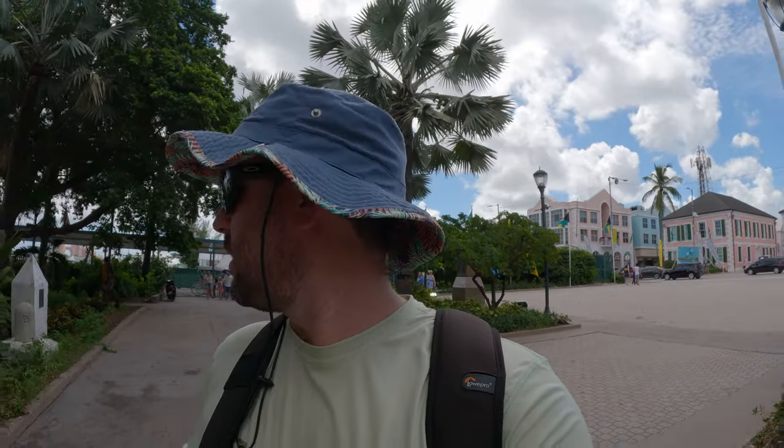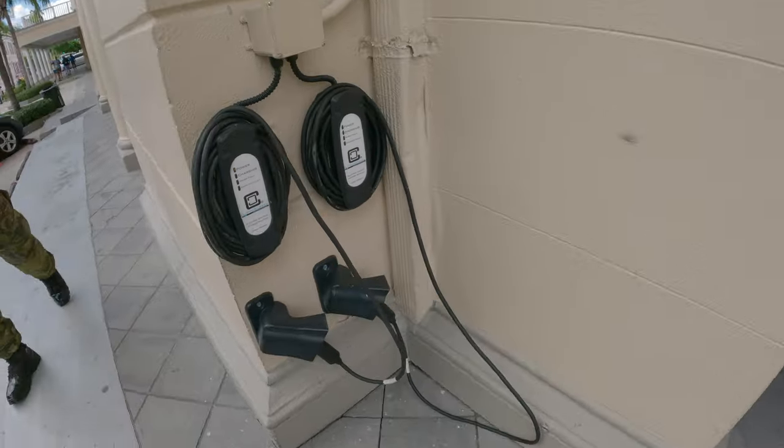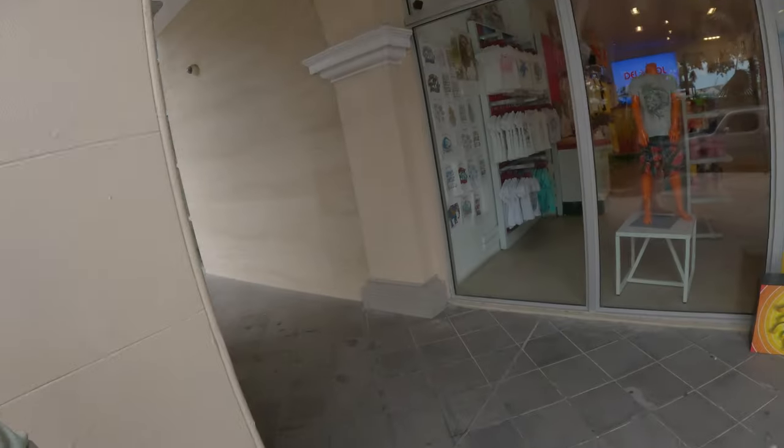Going back to the main strip as soon as you get off the boat and go out of the port, that's where a lot of the shops are. And even Nassau is going green. They got a couple of electric vehicle chargers. I don't know where they would park to charge them, but hey, it's the thought that counts, right?